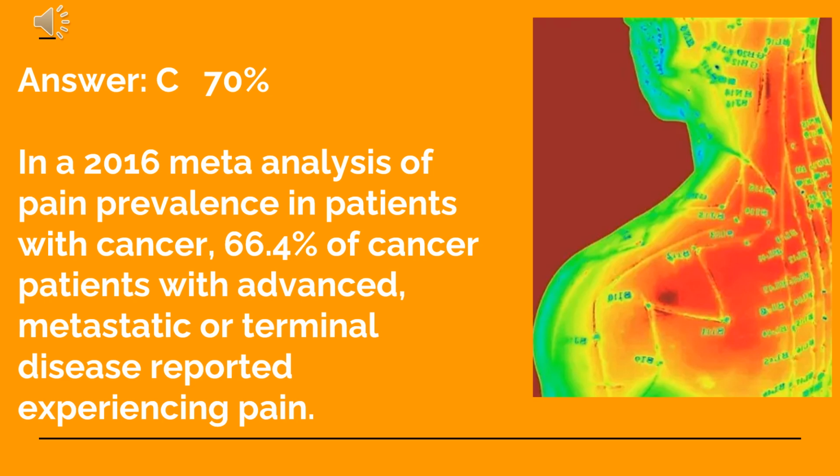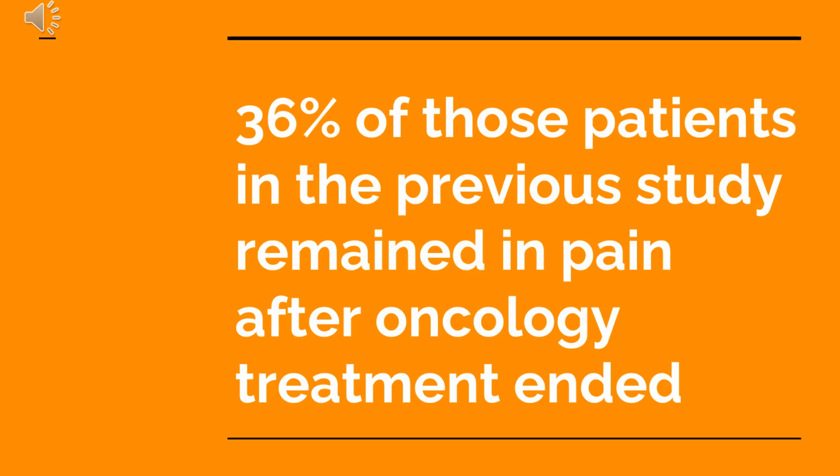In a 2016 meta-analysis of pain prevalence in patients with cancer, 66.4% of the patients with advanced metastatic or terminal disease reported experiencing pain. 36% of those patients in the previous study remained in pain after oncology treatment ended.